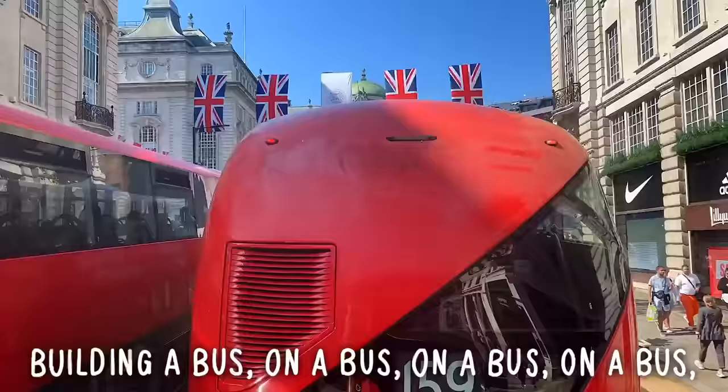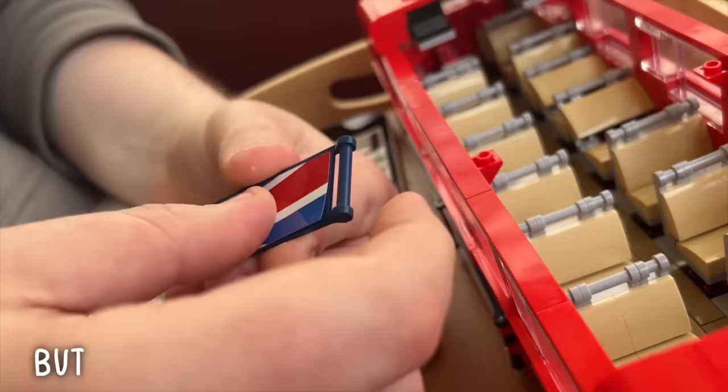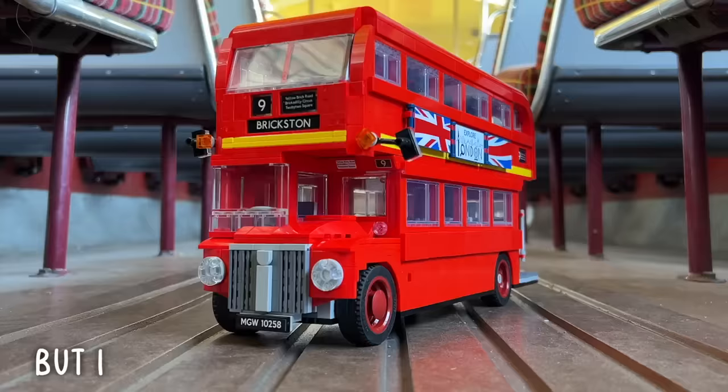Yeah, the bus is very bumpy, the stickers are all wonky. But I can say I built a Lego bus on a bus. That was so much fun. Let's now do a taxi.